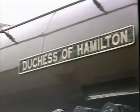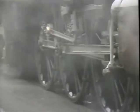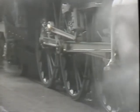In 1939, the Duchess was exhibited in New York and then toured North America. She became one of Britain's best-loved locomotives.